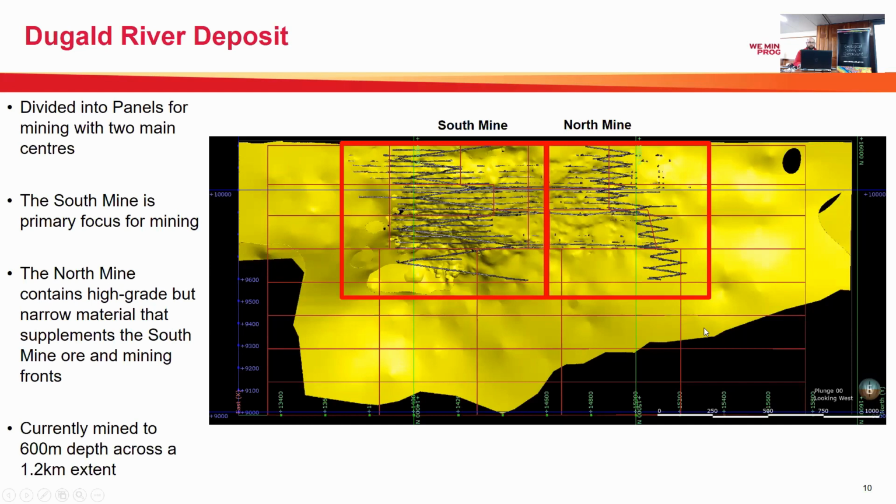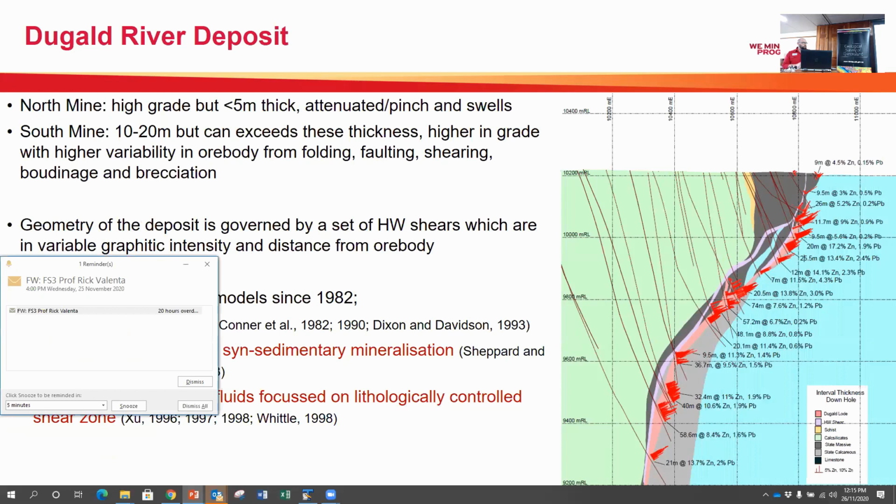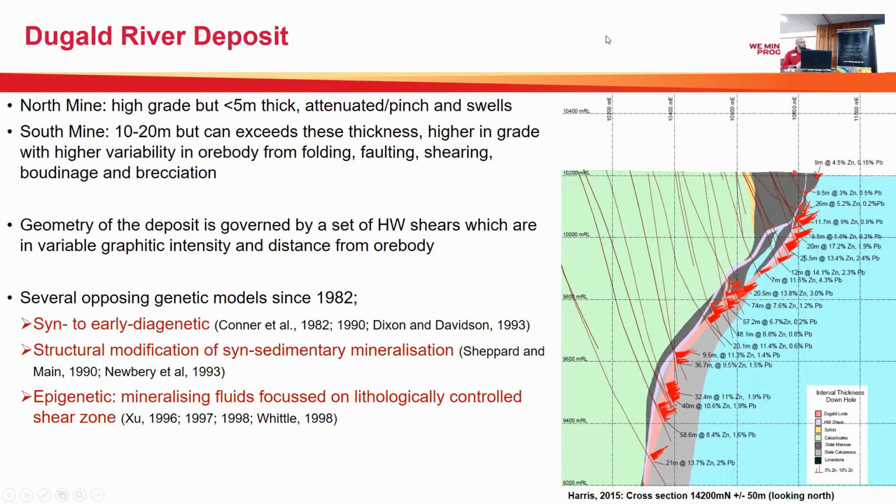As I've just mentioned, the north mine is still high grade. So we'll turn that off for you, Rick. So it's less than 5 metres thick, but in the north mine, the ore body becomes quite vertical and it pinches and swells, so it can be quite difficult for mining and tracking with development.